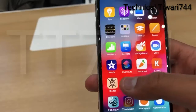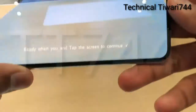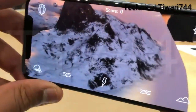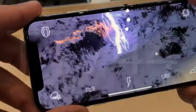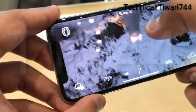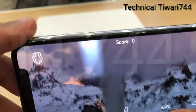Here's another demo of the power from the A12 Bionic. This is an ARKit 2.0 game called Elementao. You can see how it overlaid this great looking world around me, and the graphics look great, but what's most important is how responsive and smooth it looks. There's not a lot of jitters. It's just sort of responding really well as I pan the camera around the real world. And this is sort of why we're really excited to see where the A12 Bionic processor can take us.